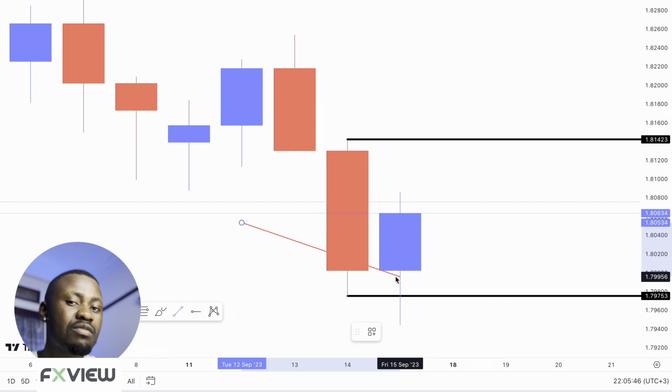So meaning on our 4-hour candle, you're going to see 2 candles, one candle push down and the other candle pull back and close from the upside. That is one of the things that I always look out for when I'm trading the forex market.